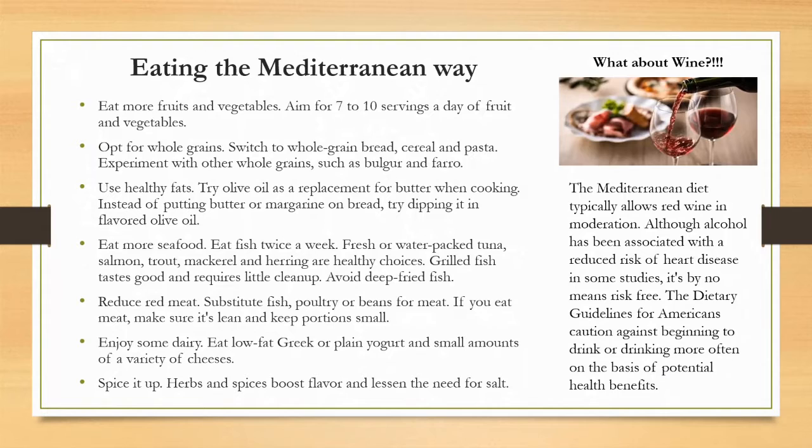Olive oil is the primary source of added fat in the Mediterranean diet. Olive oil provides monounsaturated fat, which has been found to lower total cholesterol and LDL, low-density lipoprotein, or bad cholesterol level. Nuts and seeds also contain monounsaturated fat.